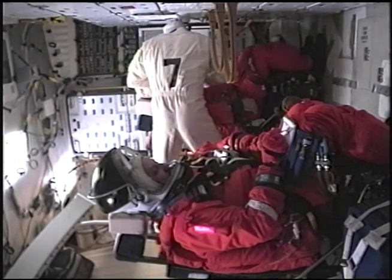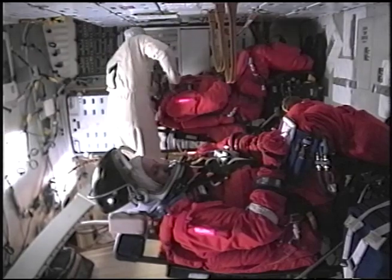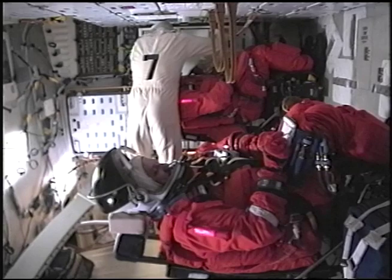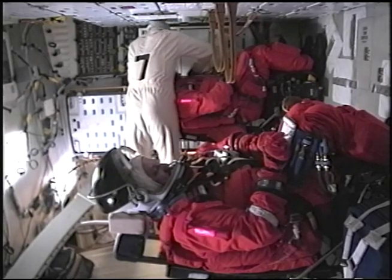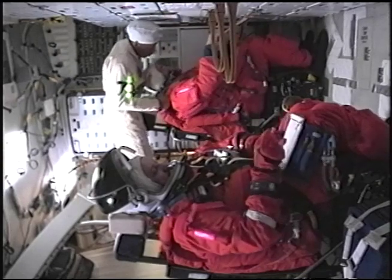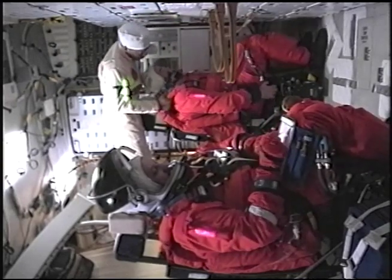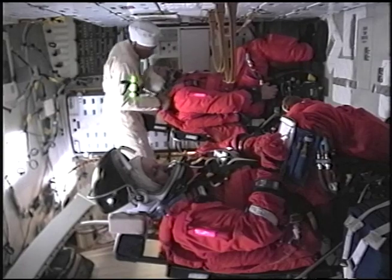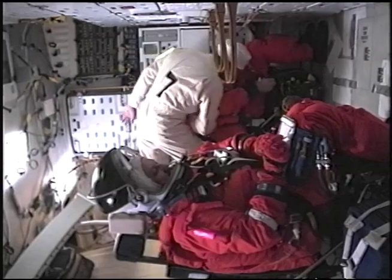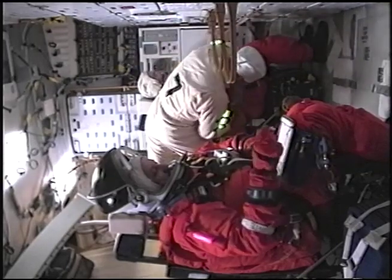They're going to be doing comm checks shortly. They may already have done a comm check with the commander. We'll continue to monitor their strap-in activities and listen in for any of the communication between crew members and launch controllers, flight controllers, throughout the next several minutes. Copy 527.